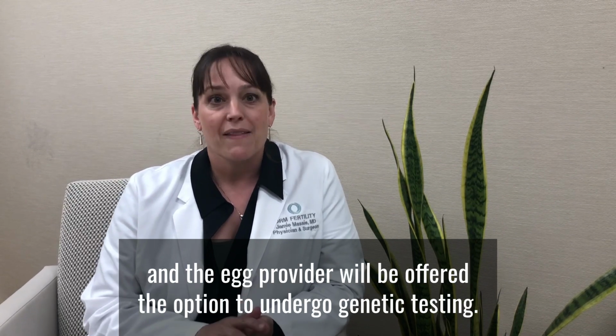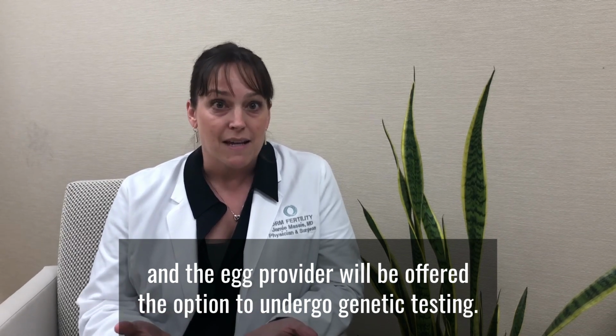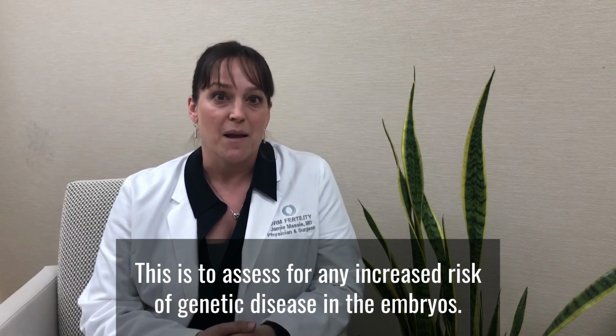Both the sperm and the egg provider will be offered the option to undergo genetic testing. This is to assess for any increased risk of genetic disease in the embryos.